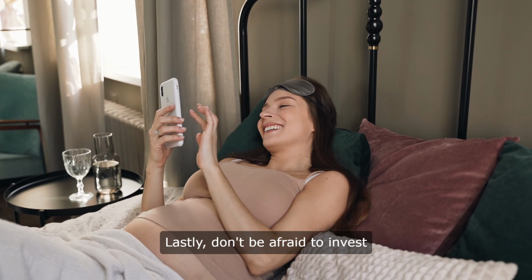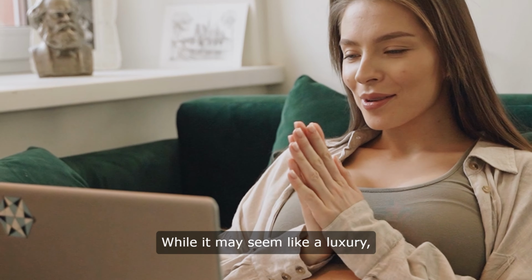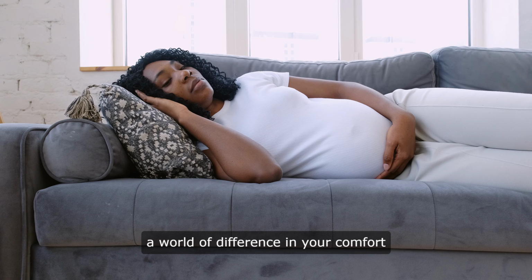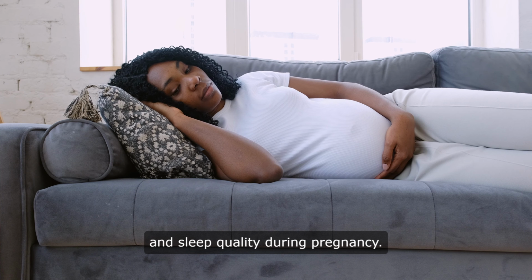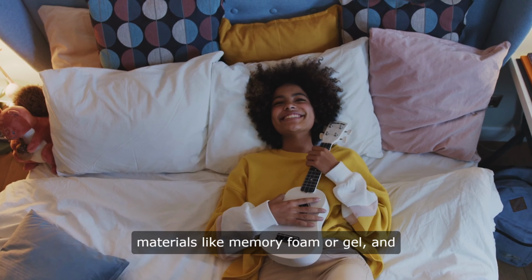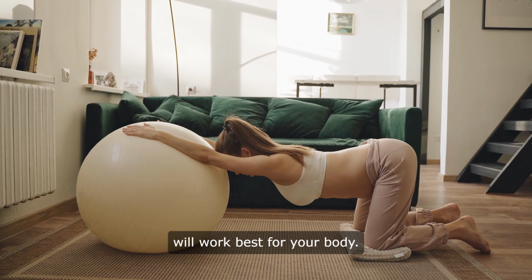Lastly, don't be afraid to invest in a high-quality pregnancy pillow. While it may seem like a luxury, a good pregnancy pillow can make a world of difference in your comfort and sleep quality during pregnancy. Look for pillows made with supportive materials like memory foam or gel, and choose a size and shape that will work best for your body.